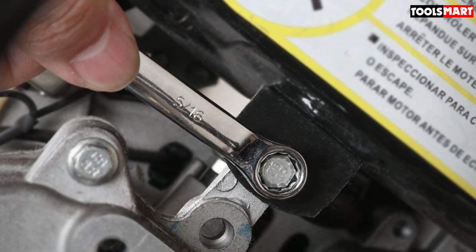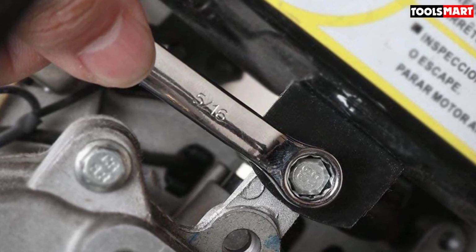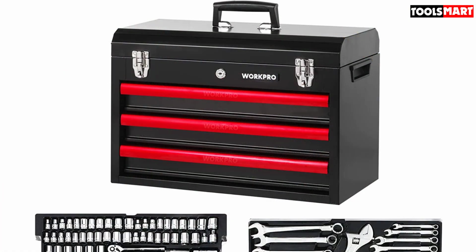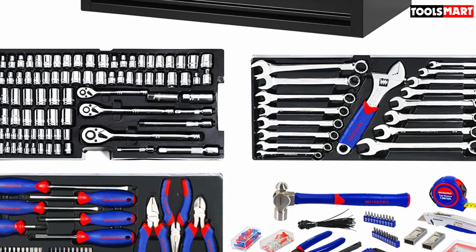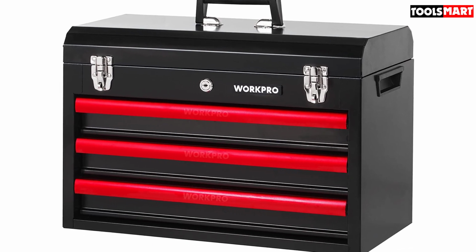These tools feature a vanadium steel construction combined with a unique chrome finish which adds durability and also helps in extending the life of this product. An interesting design of this toolset is its toolbox, which has a metal lock that makes sure each of these tools is kept safe after use, and this toolbox is also lightweight but prone to dents. Generally speaking, this is the best option for beginners.